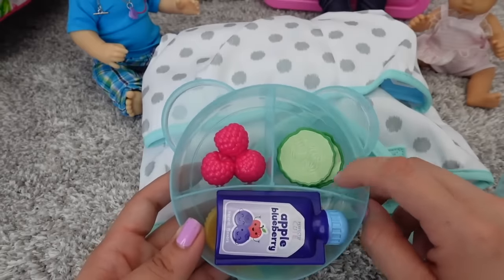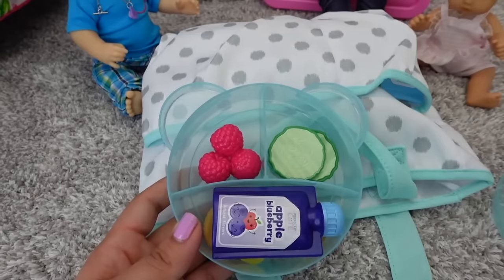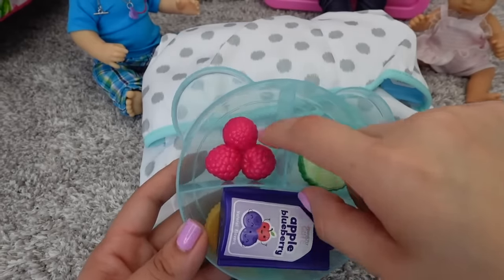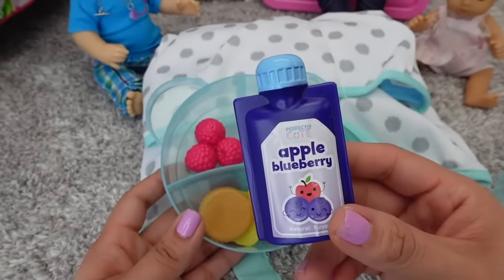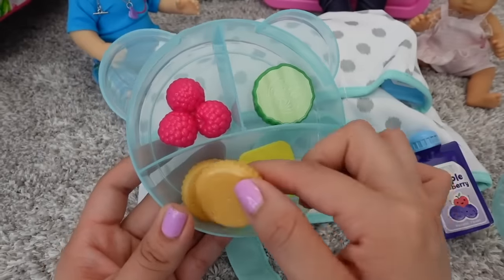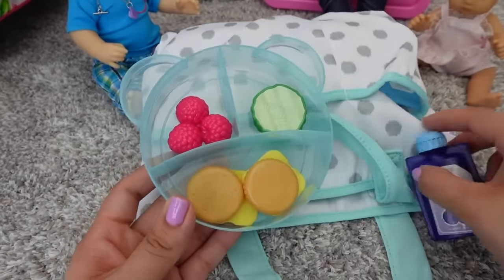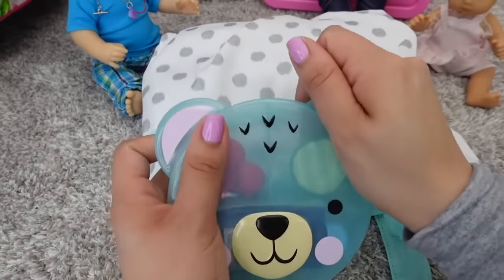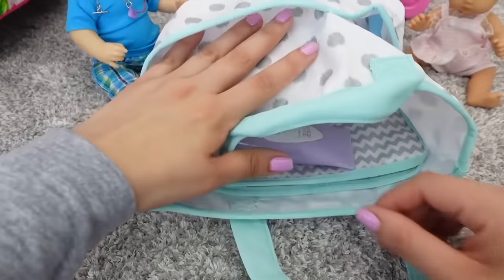So here we have cucumber. I sprinkle a little salt on her cucumber and she really likes it that way. We have some raspberries. And we have this little container of apple blueberry sauce. And we have crackers and cheese. What a delicious little snack. I always like to pack a little snack for the babies, just in case they get hungry.